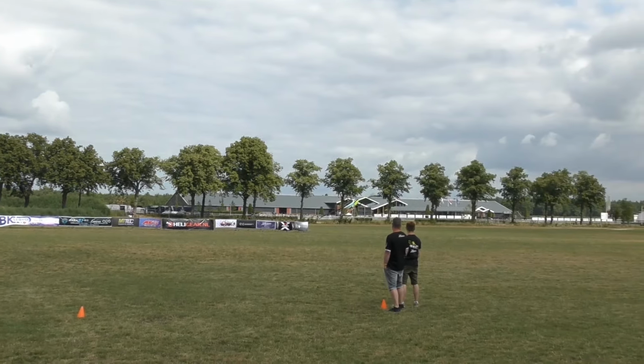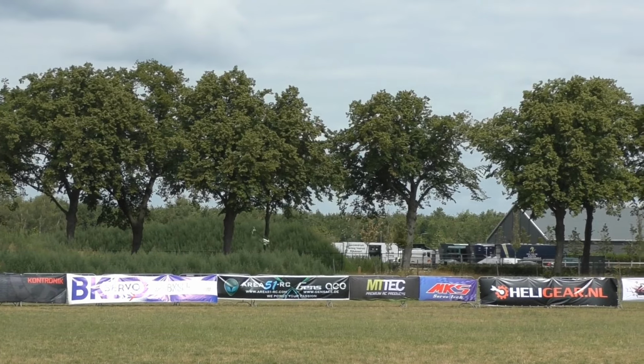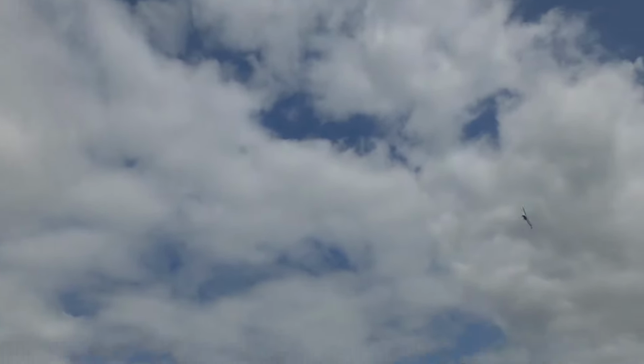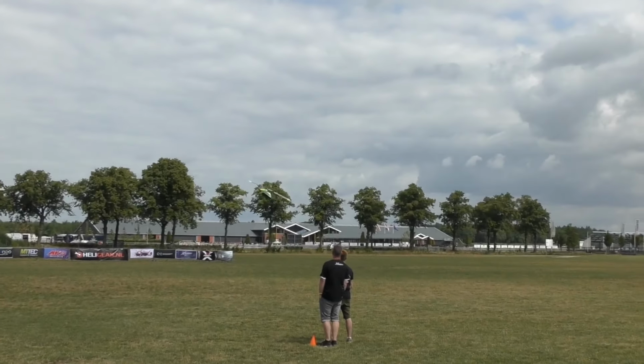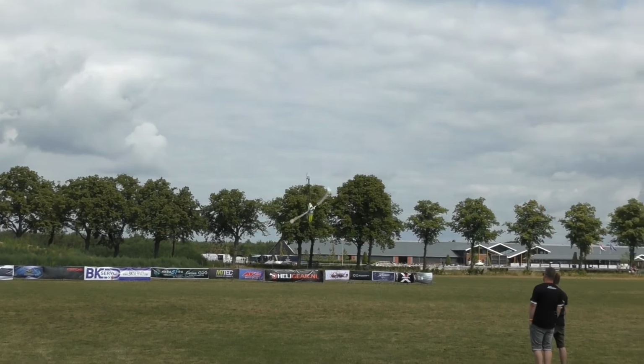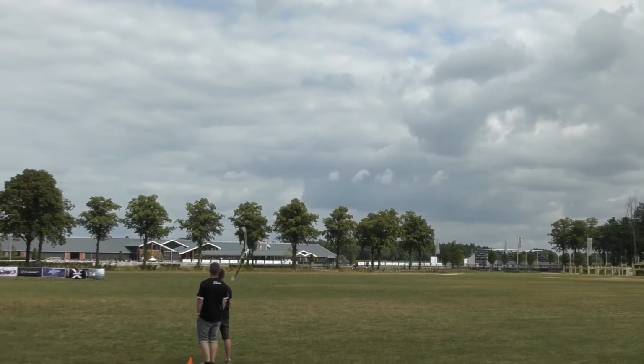See the likes of Penny and Karen flying these in the Masters class this weekend, and Marius and everyone else flying them in the expert class. Really versatile, it's thrown around. Almost. Come on Carl, push it boy, push it.